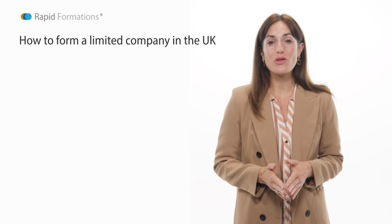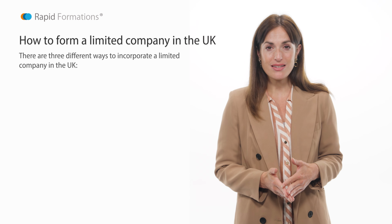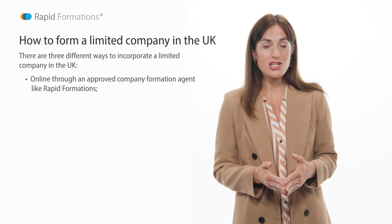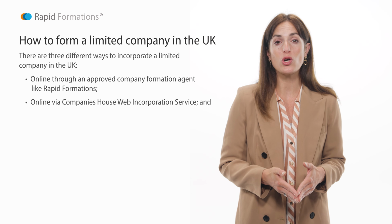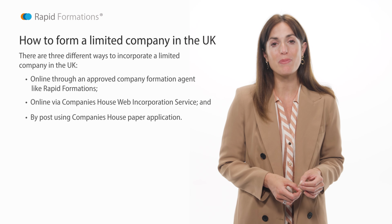Now, those are the key things you need to be aware of when you are forming a company. So how do you actually go about doing it? There are 3 different ways to incorporate a limited company in the UK. Online through an approved company formation agent like Rapid Formations, online via Companies House web incorporation service, and by post using Companies House paper application.